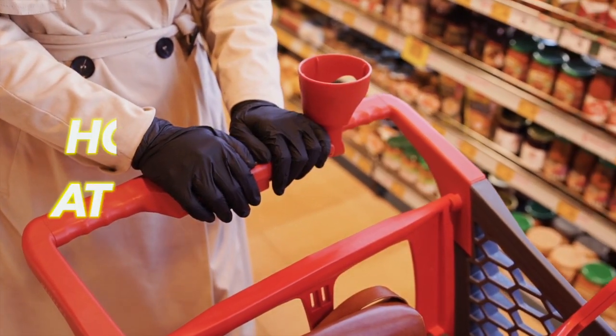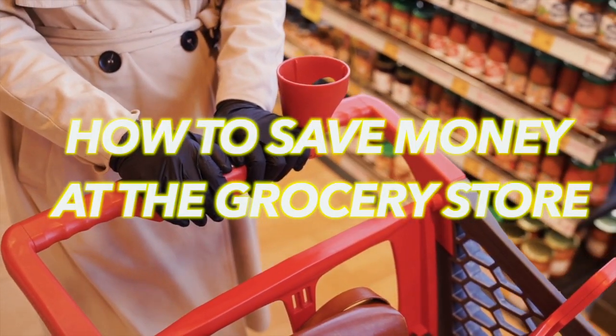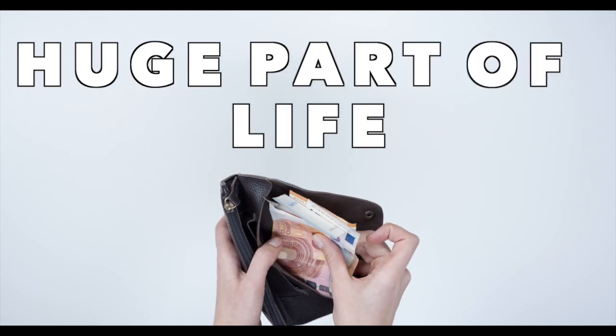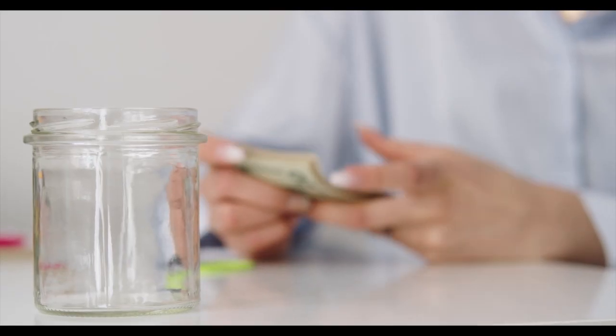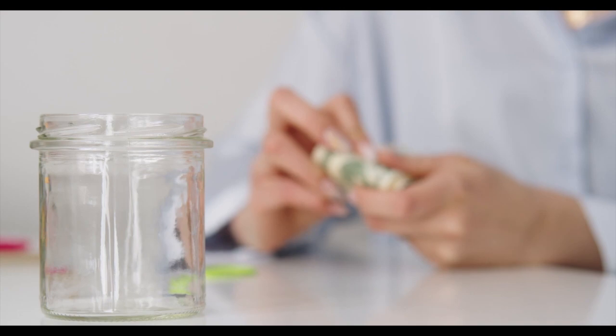6 tips on how to save money at the grocery store. Money management is a huge part of life. Whether you're just starting out as a young adult or you're beginning to see retirement on the horizon, even if you feel like you don't have much money at your disposal, it's important to understand how to save money and stretch your dollars further. However, this isn't always easy.